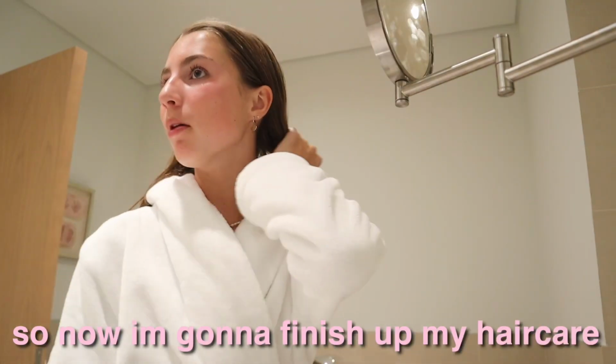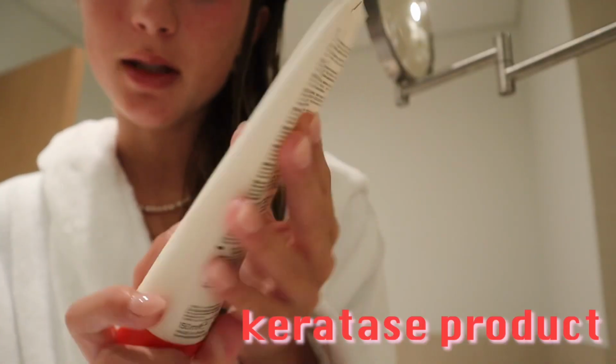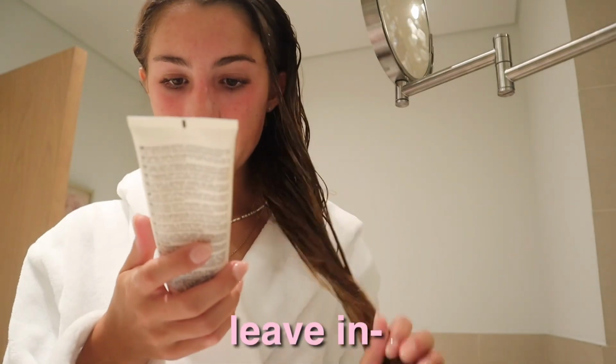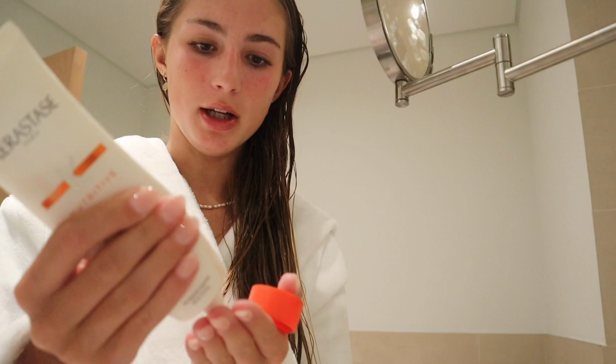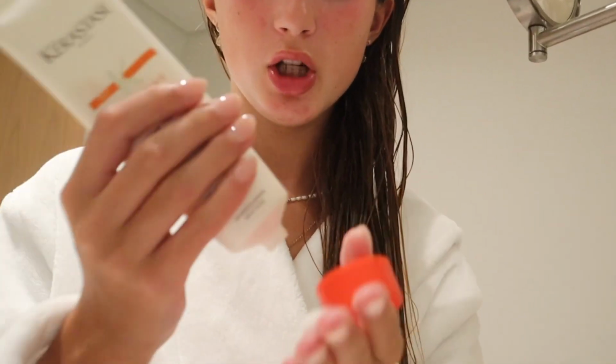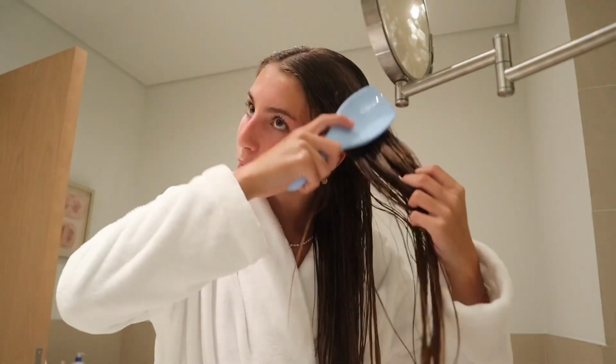So now I'm gonna finish up my hair care. But after I have washed my hair, I like to put this in. It's this Kerastase product. I'm pretty sure it's a leave-in conditioner moisturizing thing. Yeah, I'm not 100% sure, but I just take about that much and then I rub it with my fingers and just spread it through the mids to the ends of my hair, and this makes it smell and feel amazing. And then I'm gonna use my tangle teaser to brush my hair.